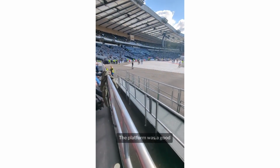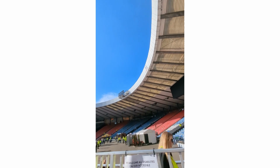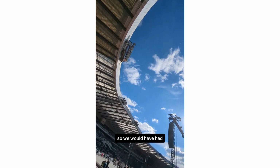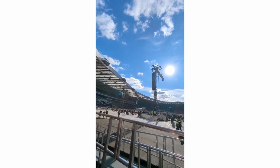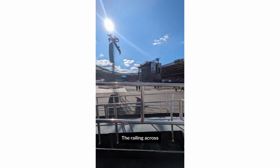The platform was a good height above the pitch, and it was clearly marked that it was for all disabilities, not just wheelchair users. The positioning of the platform was slightly under the stadium roof, so we would have had some cover if it had rained, because let's be honest, it can be expected in a British summer. The railing across the front of the platform was quite high.